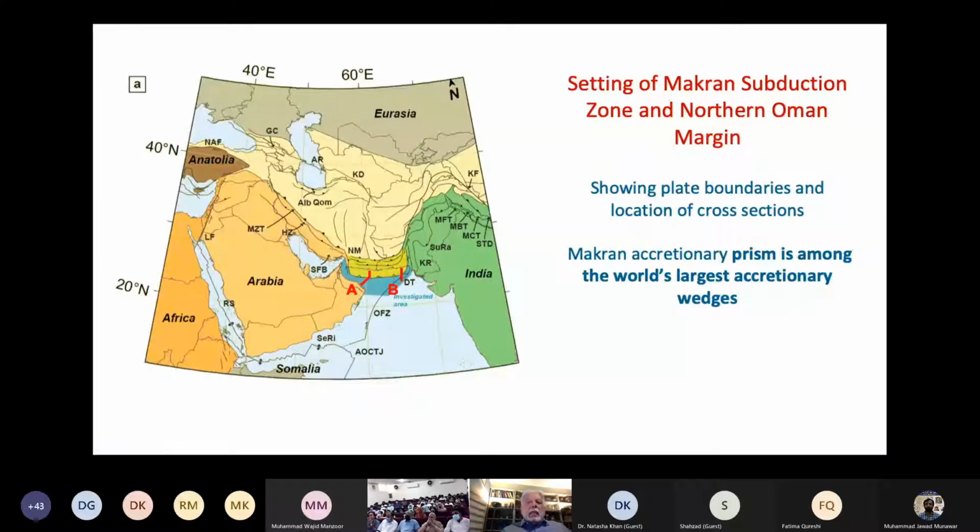Okay, now here again you see the setting of the Makran Subduction Zone and Northern Oman margin. I'll be showing you two sections here, and I'll be showing you some results from them. I thought it would be a good idea for you to keep an eye on some of these findings early enough so that when you look at the evidence, you can see that the evidence is based on these particular seismic sections as well as on these models. So sections A and B will be the next two slides.